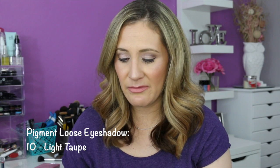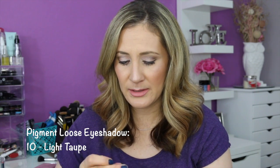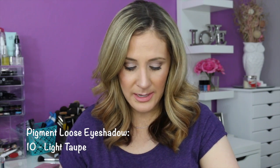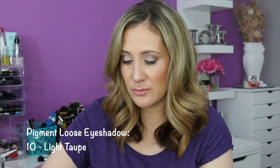All right, so this one's number 10, and this is a taupe. I can't remember the name of it. It might have been taupe or light taupe. I can't remember 100%, but this one I love. This one's really, really nice. I like the texture of this, and going on the eyes was so much better.